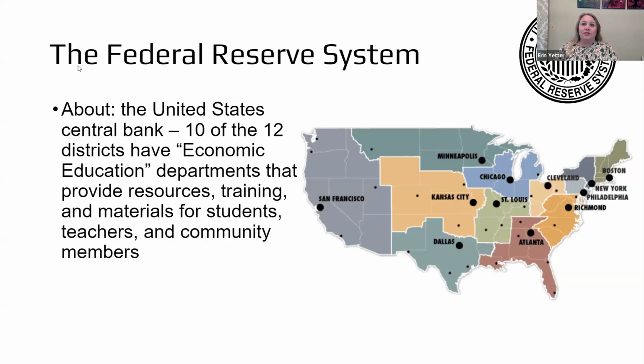They all provide, with the exception of two, San Francisco and Boston are the only districts that do not have an education team. All the rest do, and they provide resources, training, and materials, not only for students, but for community members as well. I know the focus of this is younger, but there's a whole wide variety of people out in our communities that might benefit from financial literacy resources, and the Fed has those. Several of the places I'm going to mention today do. So if you are nearby one of these districts, you could go there for additional training should you wish. All of it is at no cost, and they also offer webinars, and you can just access their websites again at no cost to you.